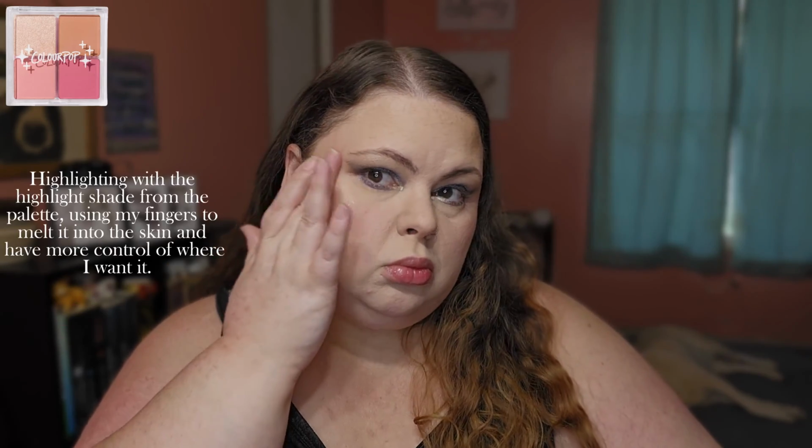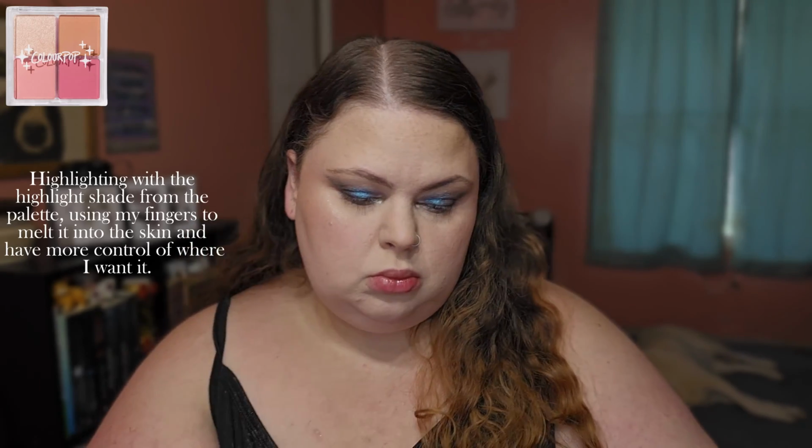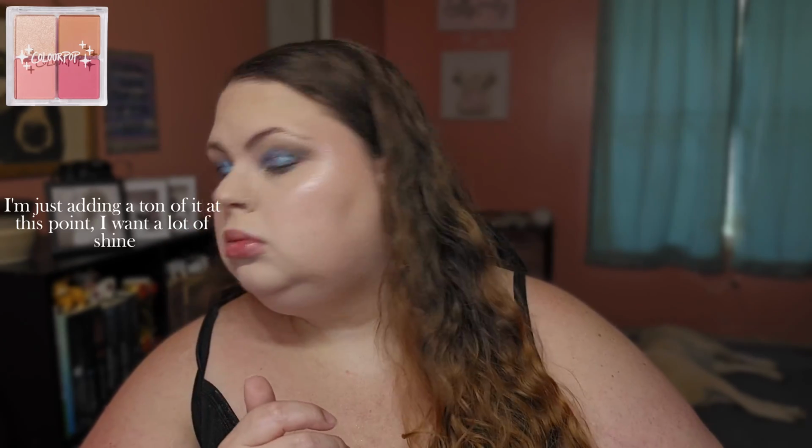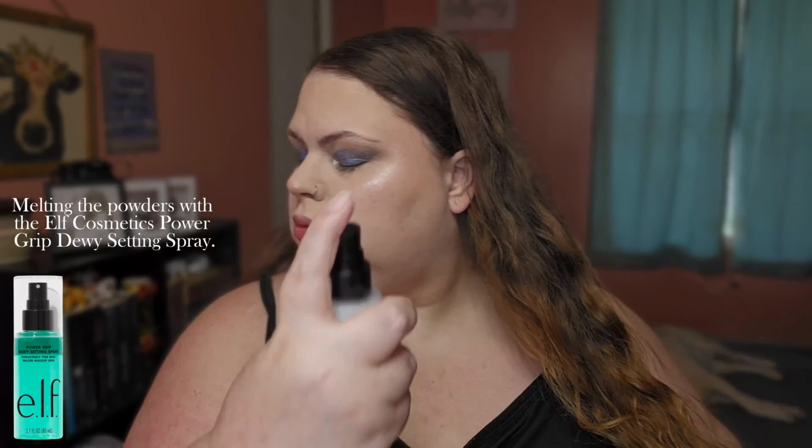Highlighting with the highlight shade from the palette, using my fingers to melt it into the skin and have more control of where I want it. I'm just adding a ton of it at this point. I want a lot of shine. Melting the powders with the e.l.f. Cosmetics Power Grip Dewy Setting Spray.